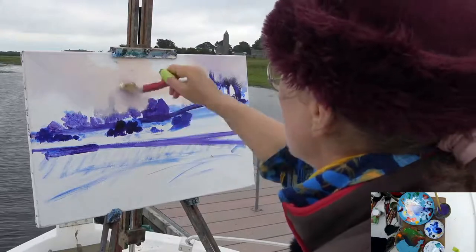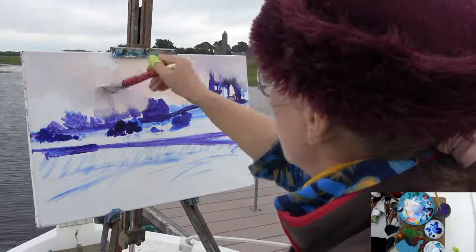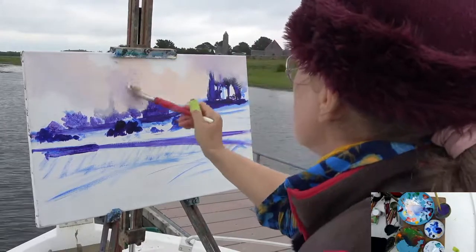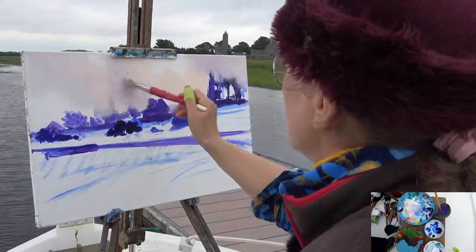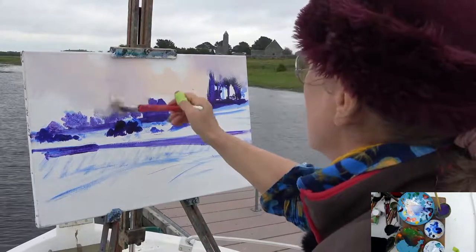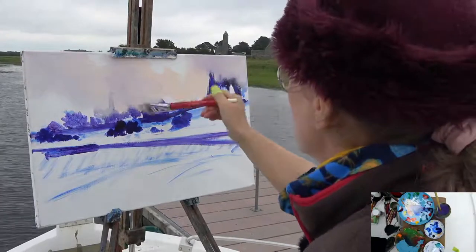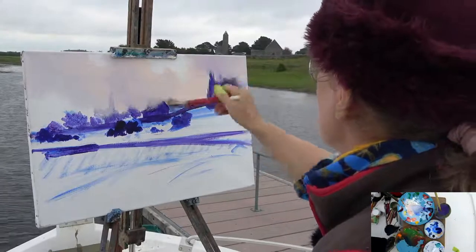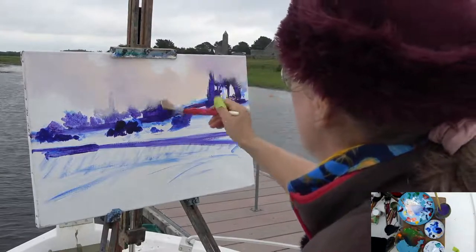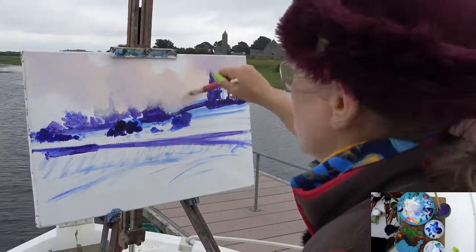So the reason I'm starting with the sky is because that sets the tone for the entire picture. Not only that, it's the biggest area on the canvas. So really, I want the biggest area of the canvas to be painted first so that I can make the smaller shapes work with the bigger shapes instead of the other way around. So I wouldn't start with the detail. I would always start with the main shapes.